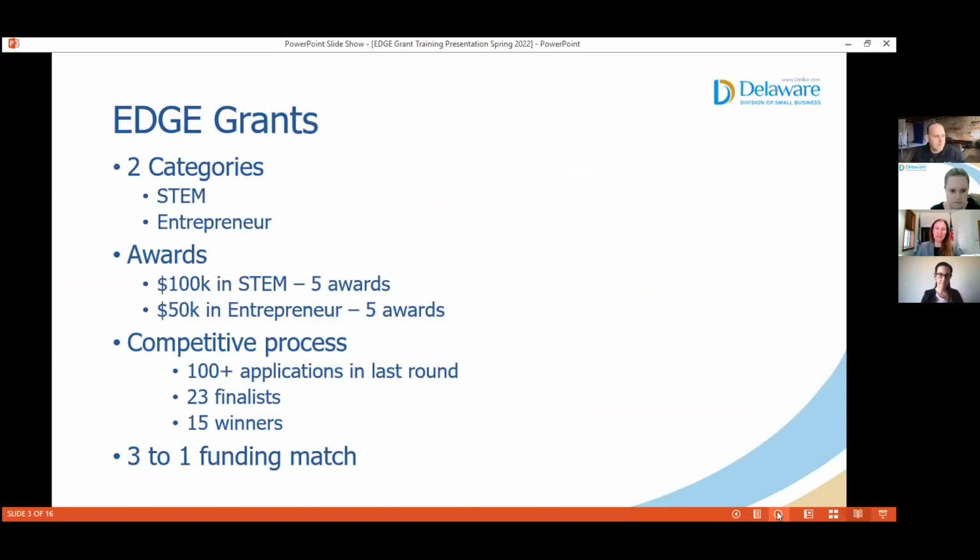So what are Edge Grants? Edge stands for Encouraging Development, Growth, and Expansion, and the program was created as a way to level the playing field for our small businesses. It's set up in 2 categories here, STEM and entrepreneur. STEM are obviously your science and technology companies. Those are typically more heavily based into research areas. So make sure that when you're picking your category, you're able to self-select.